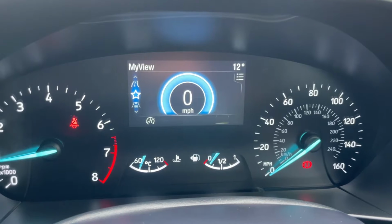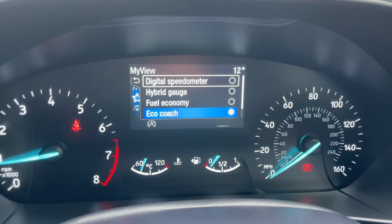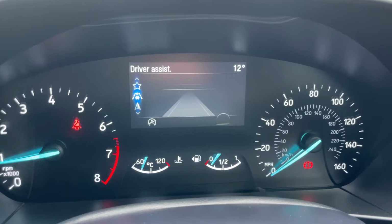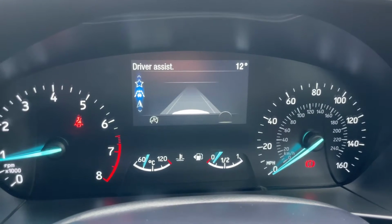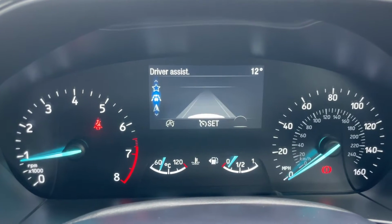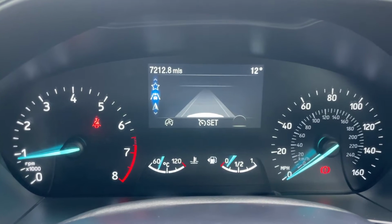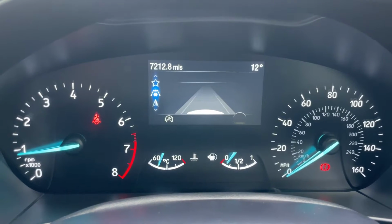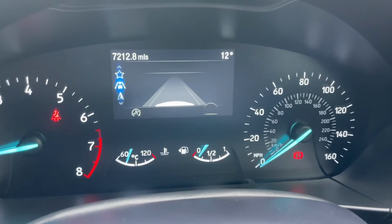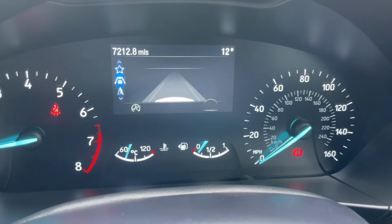Down into My View, click on the menu button, and you can adjust what you'd like to see as your My View preferences. Wherever it is, the digital speedometer, the hybrid gauge, fuel economy, you can adapt this to your preference. Down now into driver assistance. The driver assistance is actually on the screen itself, which I shall come back to in a minute. But this is where you'll see all of the cruise control optics, if you like. As you can see, set speed is at the bottom, and as you turn it on and off, you can see your limiter there as well. Set your limiter, and see that little circle bottom right hand side of the screen. This is where the traffic speed signs will appear ahead of you.